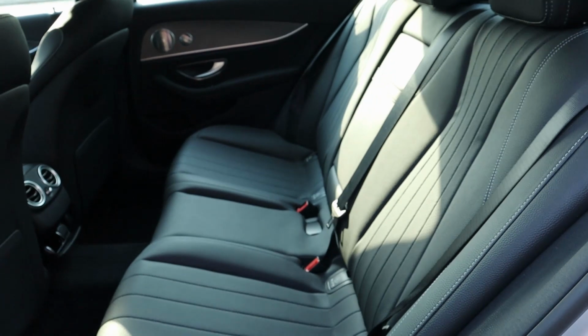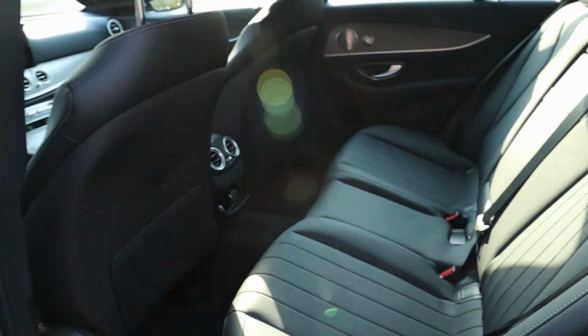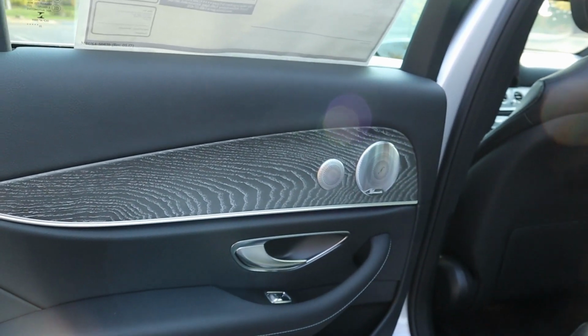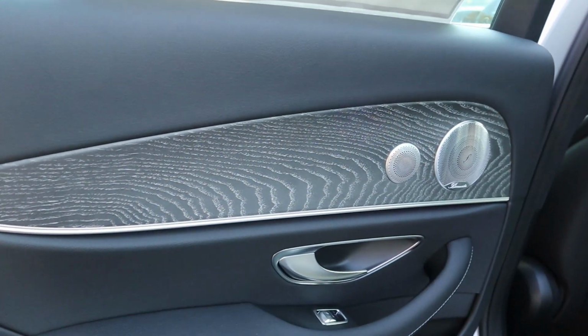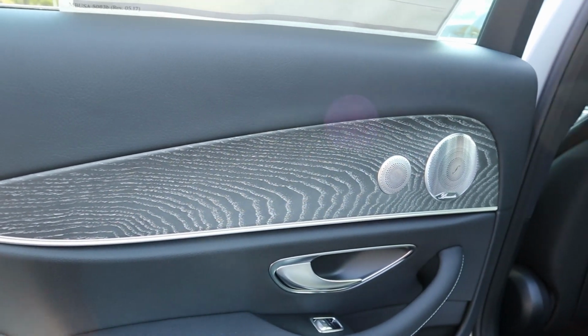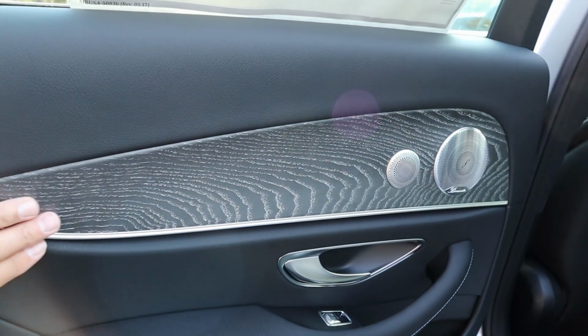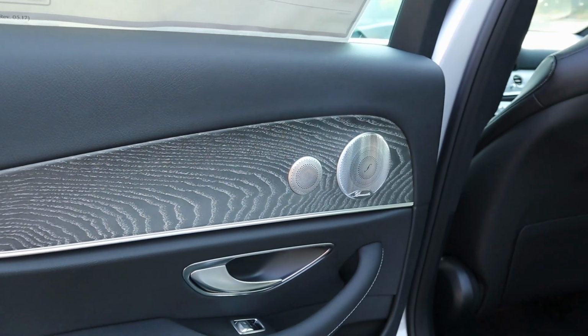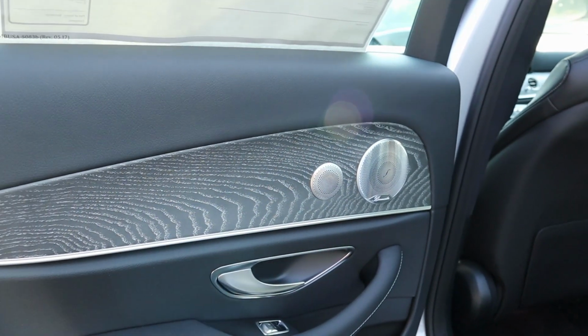This is the standard MB-Tex interior on this car. It doesn't have leather or anything like this. Very interesting trim. I'd have to find out what the name of this trim is, but it's kind of like that old driftwood almost look on the sides. And of course the Burmeister stereo, it's got 2 speakers on it.